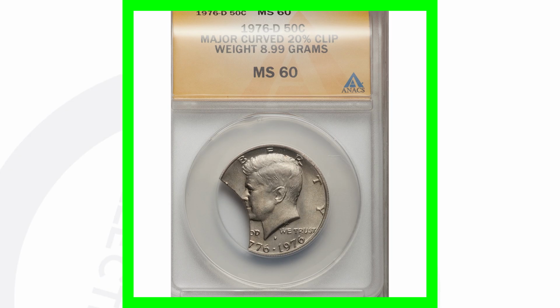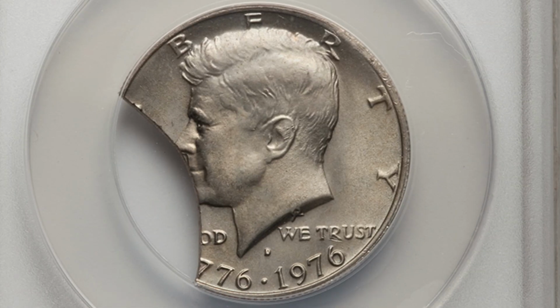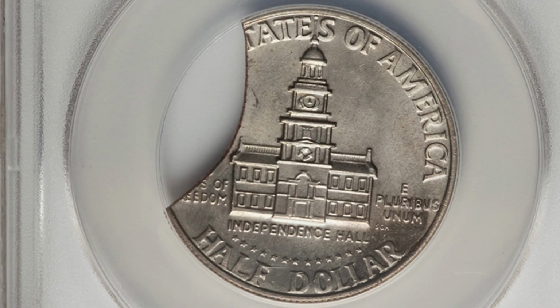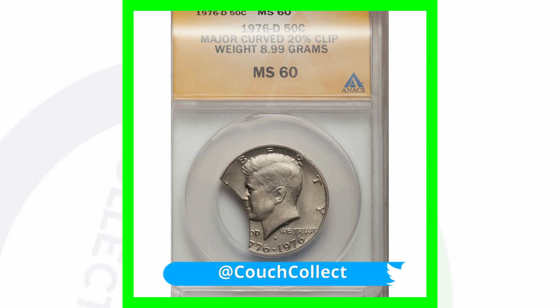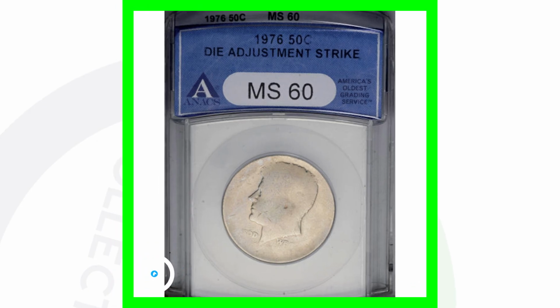Moving on to another 1976 half-dollar. Now this is the D mint mark, and it is graded by Annex. It has got a major curved 20% clip, as we can see there on the left side of the coin. That has actually not been done by somebody. It's actually a clipped error. So this coin here sold for over $230.